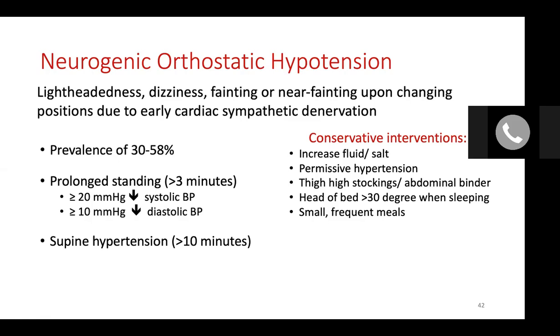Thigh-high stockings: I don't have any patient who will put on thigh-high stockings and actually keep them on. They're very difficult to get on, difficult to get off, and overall just uncomfortable. But the abdominal binder idea seems to work pretty well. As silly as this sounds, people will use things like Spanx, which bind the abdomen, and a lot of the blood that's stuck in the belly being used for digestion will migrate north with an abdominal binder. Is it comfortable? No, but I think it's a lot more doable than thigh-high stockings.